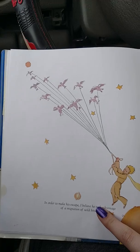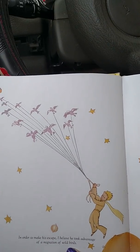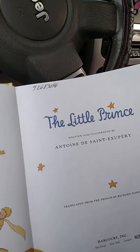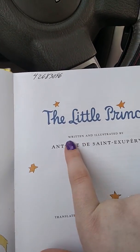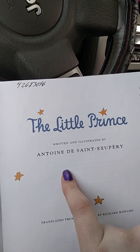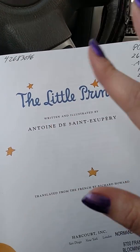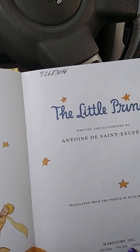In order to make his escape, I believe he took advantage of a migration of wild birds. So that's just a little snippet from the book in The Little Prince. It is very unique that an author wrote the book and illustrated it. So that's all really, really cool, because usually two different people do that. They don't usually have the same person do the same job.